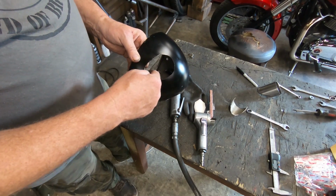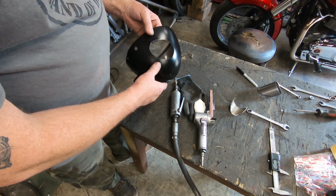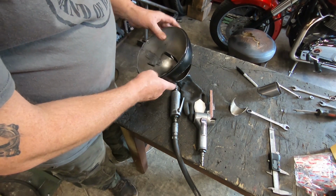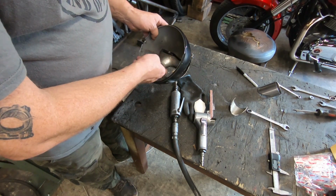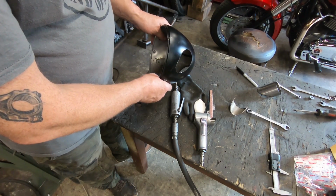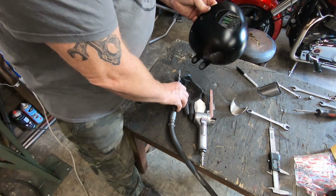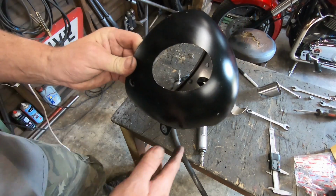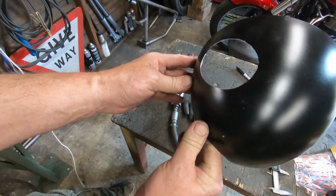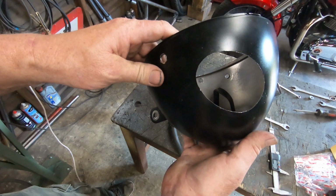So all I've done was cut as close as I could with the angle grinder. I'm just dressing it out with the air tool now, just to get it about spot on. Then we'll try it in there with the speedo in to see how far we can go in before we hit the headlight bowl on the glass. So I think the lower we can get it, the better. It's not too bad. Obviously we'll take the paint off from around the hole because we'll be welding it up.